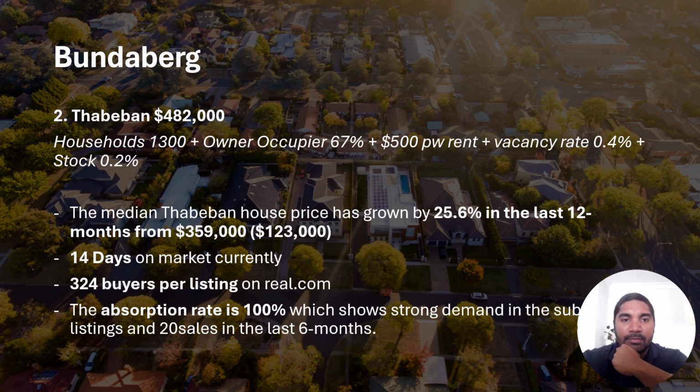And what you'll find is that the Beban has properties that range from as low as 350 up to 800,000. So if you're looking to buy an investment, there's not many opportunities that might come up in that sweet spot between 450 to 550, as well as different opportunities popping up at different price points. But yeah, guys, one of the suburbs I think that has done really well.